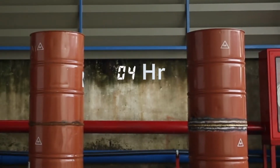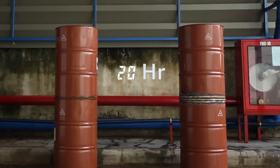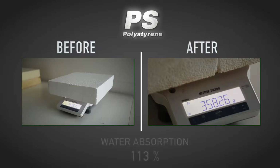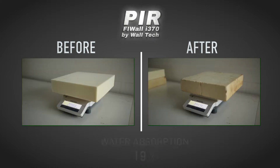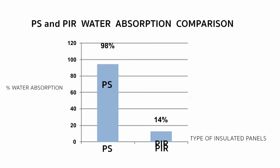Now, let's take a look at how waterproof they are when comparing PS and Firewall i370. After putting the PS panel and the Firewall i370 panel in a tank of water for one night, as you can see, the PS is damp because it allows water to penetrate it, whereas the Firewall i370 is dry, not allowing liquid to penetrate it. This means the Firewall i370 insulation sheet will last much longer than any other insulated panels.